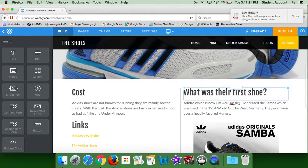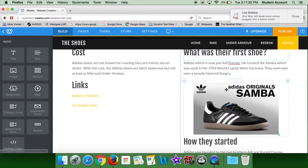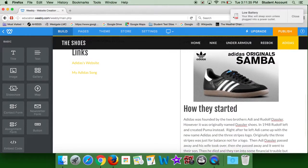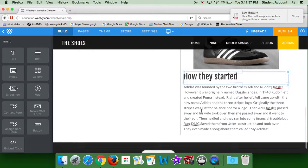So their first shoe, Adidas, it's now just Adi Dassler because there were 2 brothers, but one moved away. He created the Samba, which was used in the 1954 World Cup by Germany. They even won over a heavily favored Hungary. That was the original Samba.